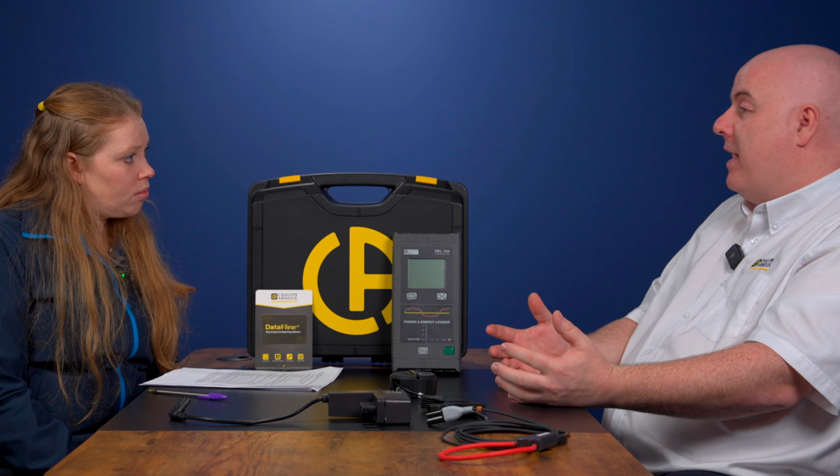Once they actually invest in a power and energy logger, they get a very quick payback period, and it actually adds another string to the bow for their business.